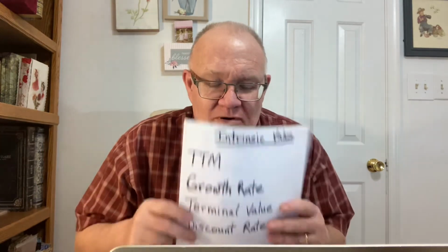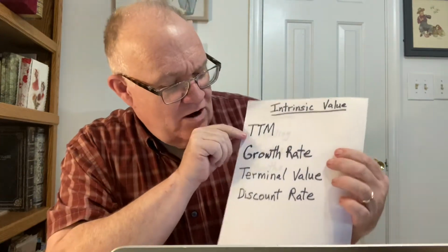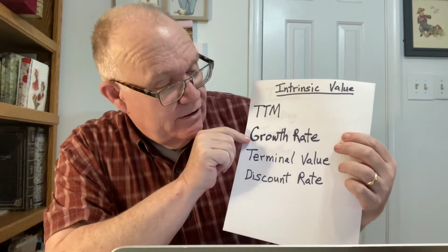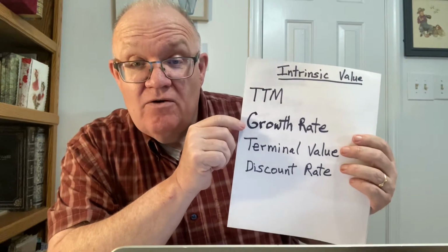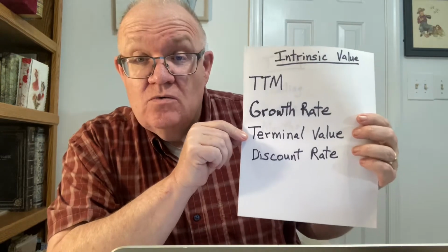So the value of a company is a little difficult, and there's things like blue sky and inventory, all those things that come into play. But let's talk for just a little while today about the intrinsic value. Well, there's a few little things to take into consideration. TTM, whatever that is, growth rate. Okay, how much is the business growing? 8% a year, 12% a year, 5% a year? What's the growth rate? And then what's the terminal value? If we sold out, what is the terminal value?